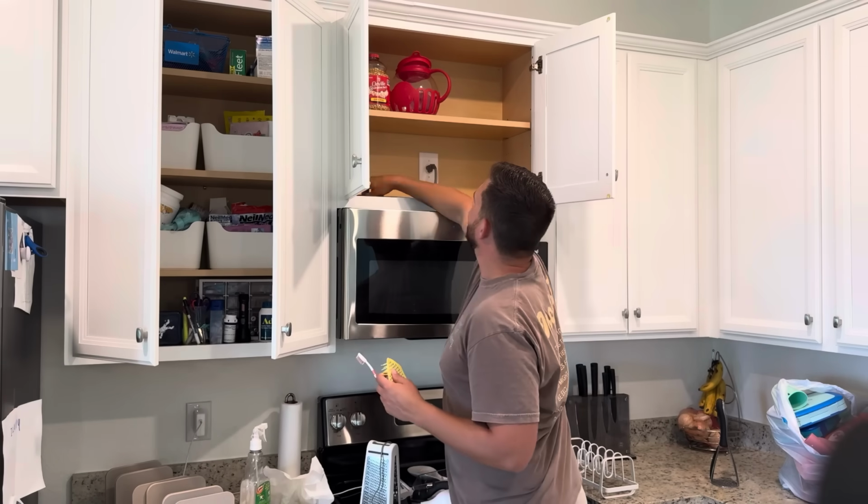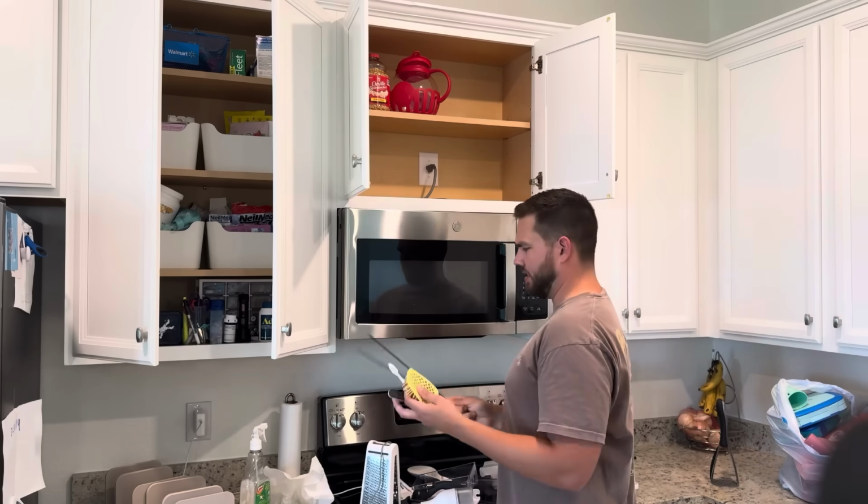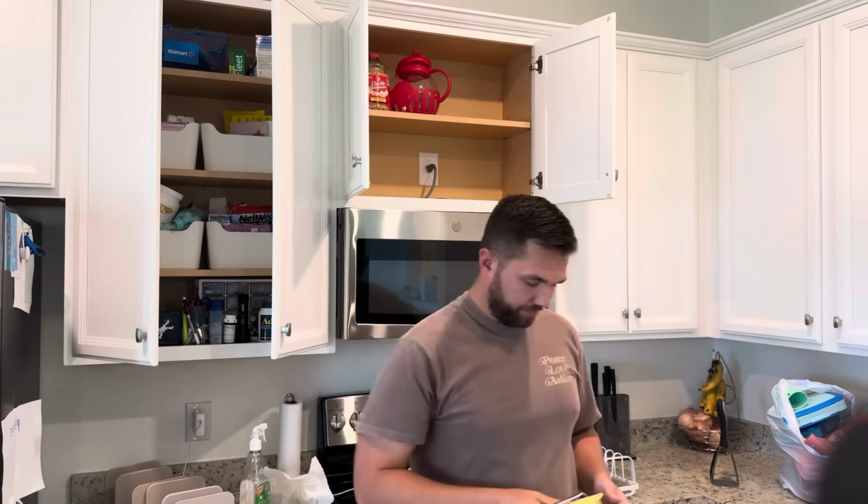So apparently I didn't clean the place good enough when I first moved in, because I just found a broken comb and a toothbrush up above the microwave, and I have no idea how it got there.